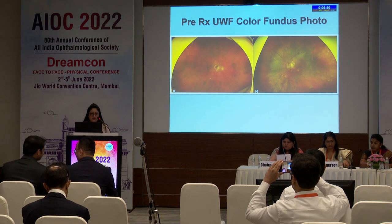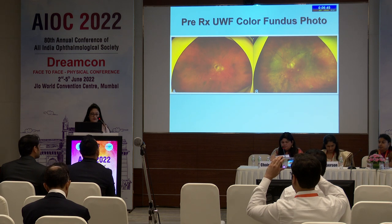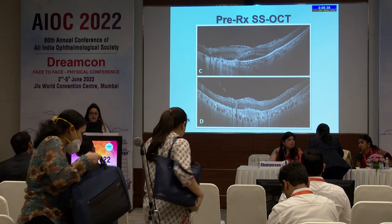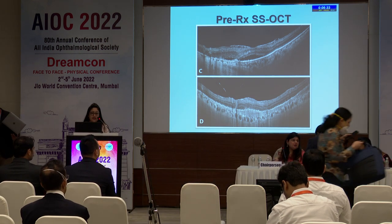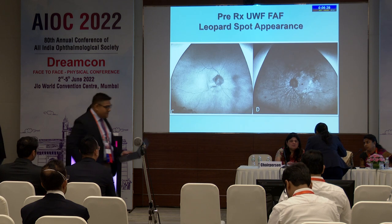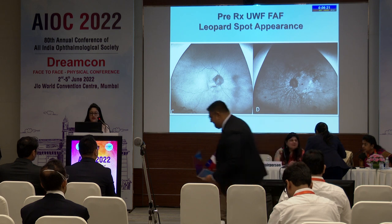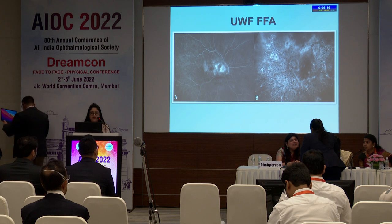There was advanced glaucomatous cupping in both eyes with extensive RPE alteration at the posterior pole, more prominent in the left eye. And the swept-source OCT at this time showed epiretinal membrane in both eyes with subretinal fluid in the right eye and subretinal hyperreflective material between the RPE and the Bruch's membrane in the left eye, as seen in the image below. Leopard spot appearance was confirmed on autofluorescence and on fundus fluorescein angiography. It was more prominent in the left eye.